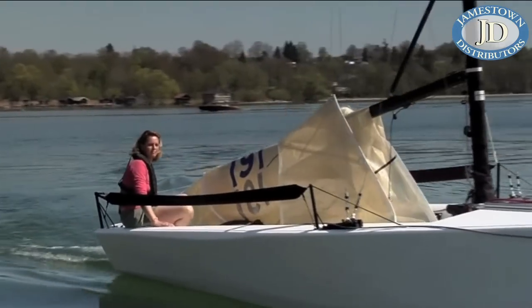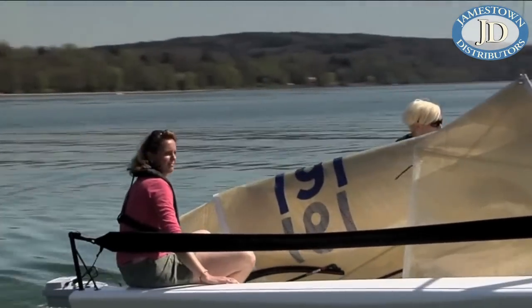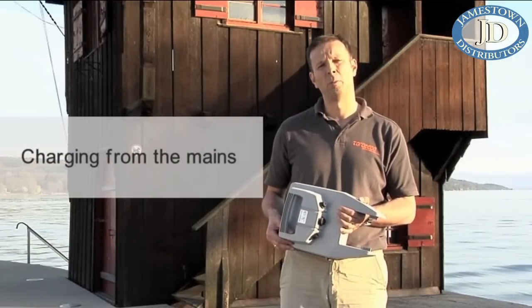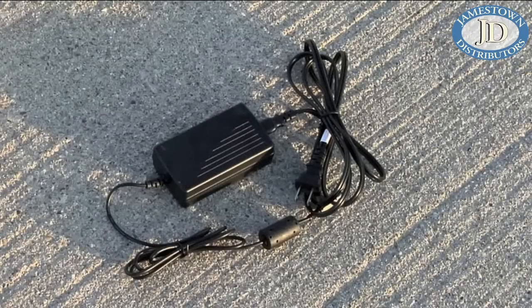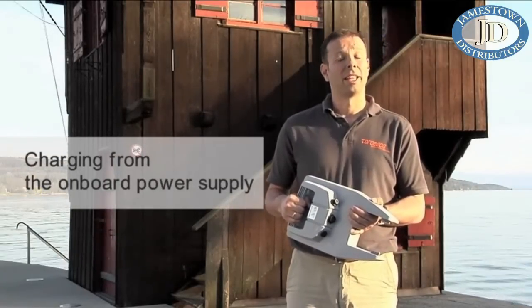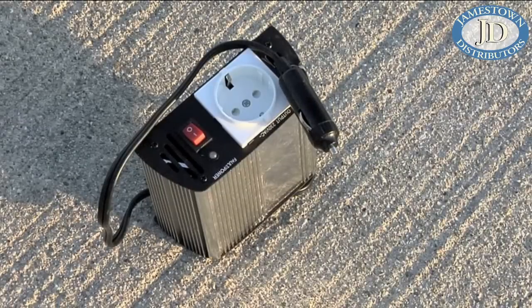Now, what about charging? Typically, our customers take their batteries home with them and charge them from the mains. A charger comes with the product. Some people want to charge the battery from their onboard battery supply. That's also possible, either with a little inverter or directly from a 12-volt bank.